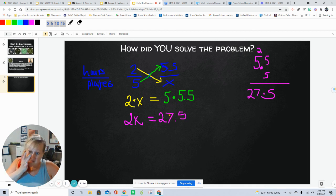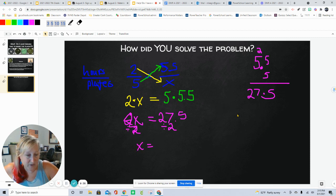Now, we should have been practicing in our DMR that we are going to use an inverse operation, the opposite operation. Remember, this means 2 times x. So to move this 2 over, I'm going to divide this side by 2, and what I do to that side, I do to the other. They have to stay balanced. Well, 2 divided by 2 is 1, so this is gone now. X is left. 27.5 divided by 2 is probably pretty gross, but we're going to do it.